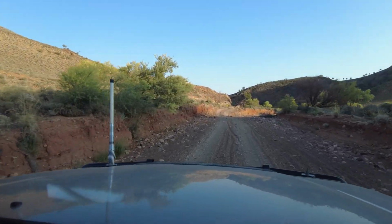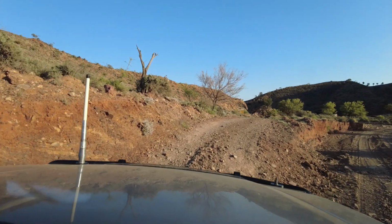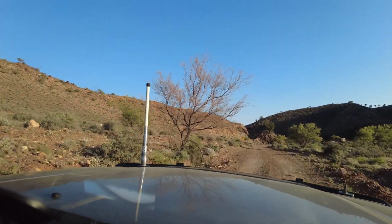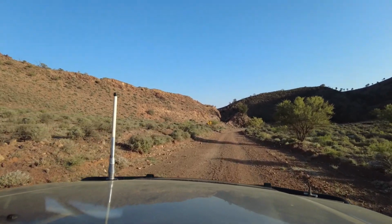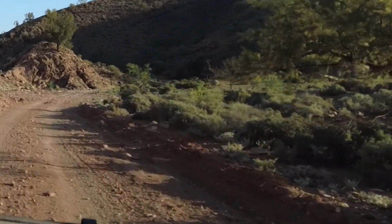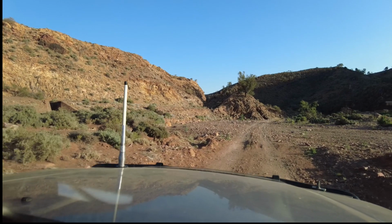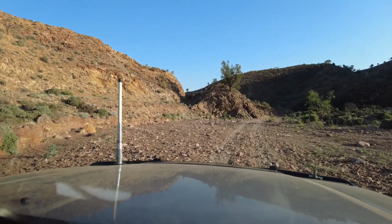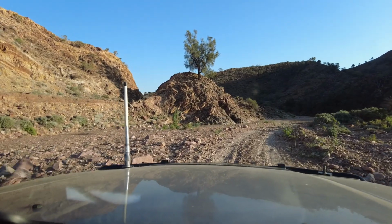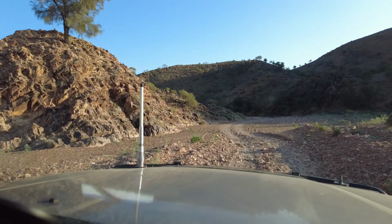Nice picturesque bit of track. Oh, a bit of a tank here. It's better to go through the creek. Oh, well, we're here now. Little roo just sitting there underneath that, in line of that tank just there. Should be visible. Well, probably not now. Let me get quite close, so I'd assume he's not that wary of cars. Either he doesn't see too many or they never bother him.